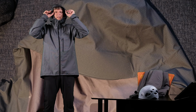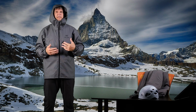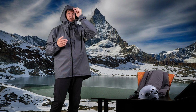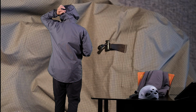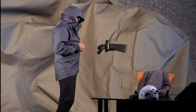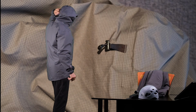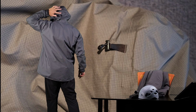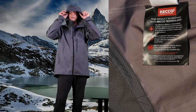So by keeping the features very simple and very few, you keep the weight down. The only adjustment on this hood is a pull adjustment here on the back, a pull cord. This also has, right above the pull cord, a Recco reflector, which is a really nice addition here.